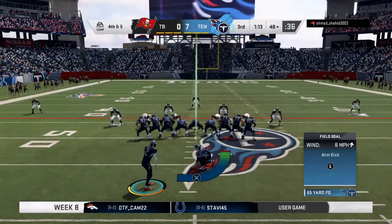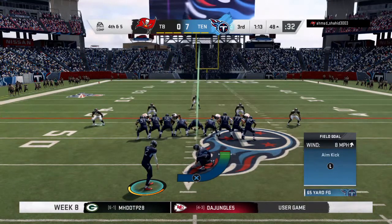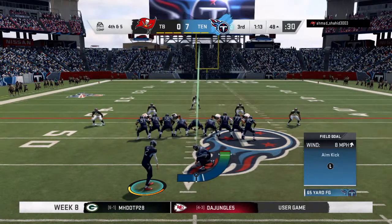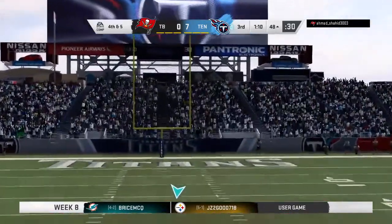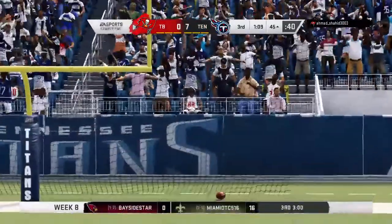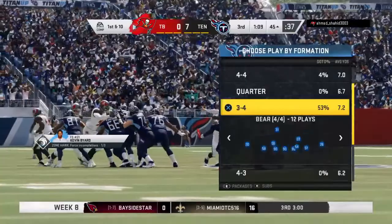Here now, Brett Maher. He hit from 62 in his rookie season of 2018. 64 was Matt Prater's record. This would top that by a yard. And this kick is not going to be close. It's well short, well right to boot. And this score will stay right where it is.